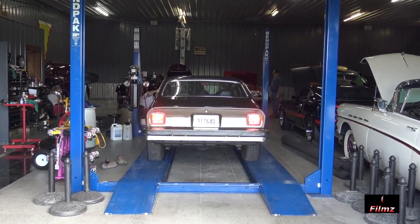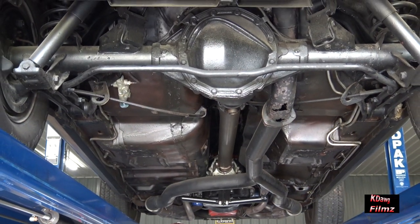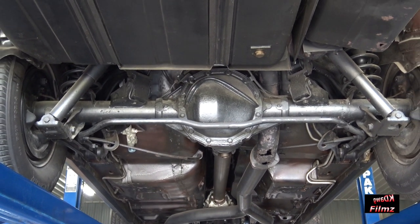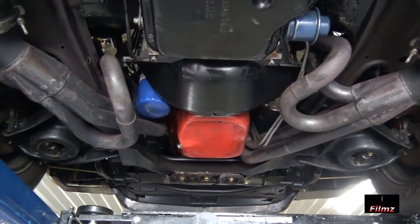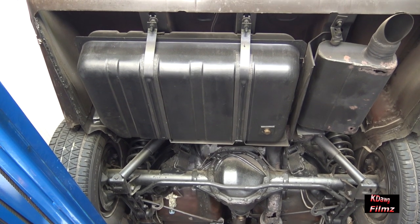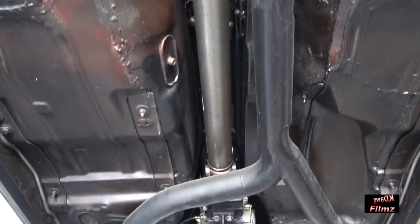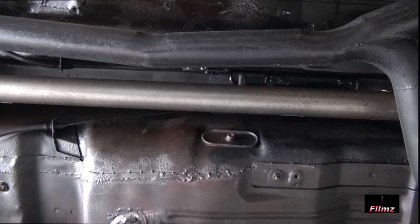Let's get this prototype Vega onto a lift to show the undercarriage and suspension. As we look underneath, notice the narrowed 12-bolt rear end with 3.73 Positraction and prototype Monza V8 front suspension. There's also an 18-gallon fuel tank with a relocated left-side fuel filler, and a drive shaft tunnel that is raised 3 inches. It looks rather crude, but remember that this is a prototype.